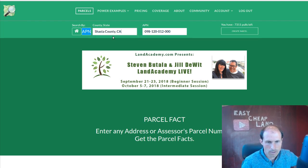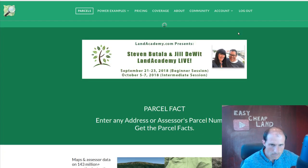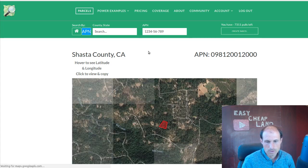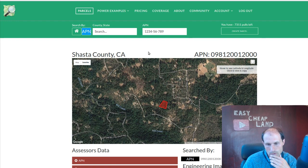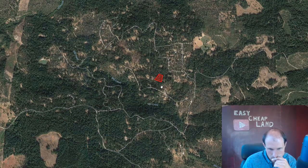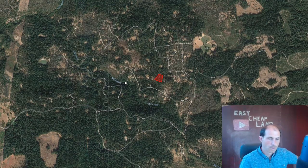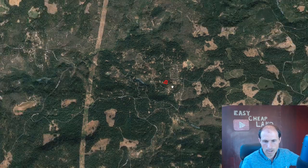So I got this one, Shasta County, California. Let's take a look. I haven't looked this one up yet, and this is what I do all the time, right? Just look up land. So let's see what this one is. Oh, Mill Creek. Okay, so I've owned stuff in this neighborhood before, like properties up here, over here. I've been the volume buyer and seller in this neighborhood over the last year or two for sure. And it's a bunch of one acre properties.